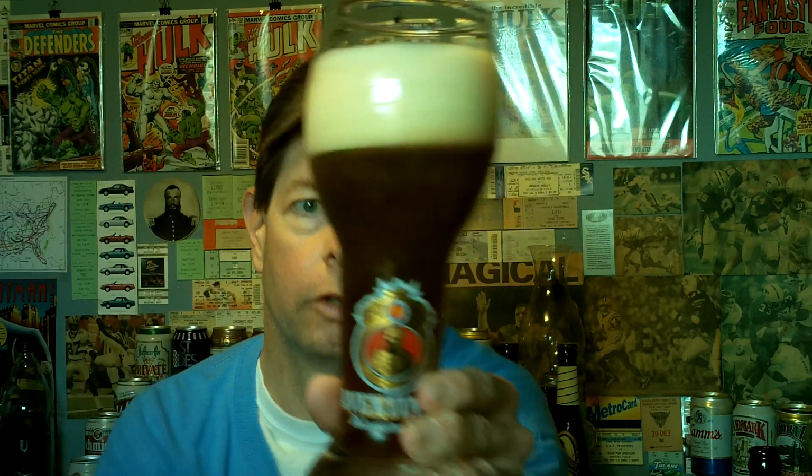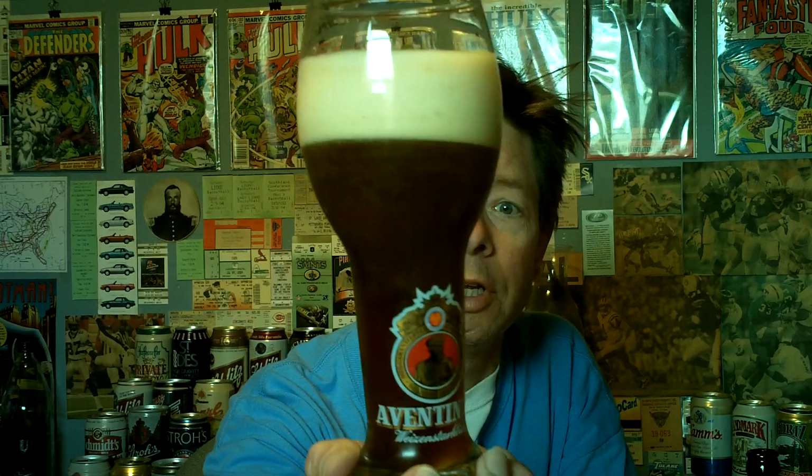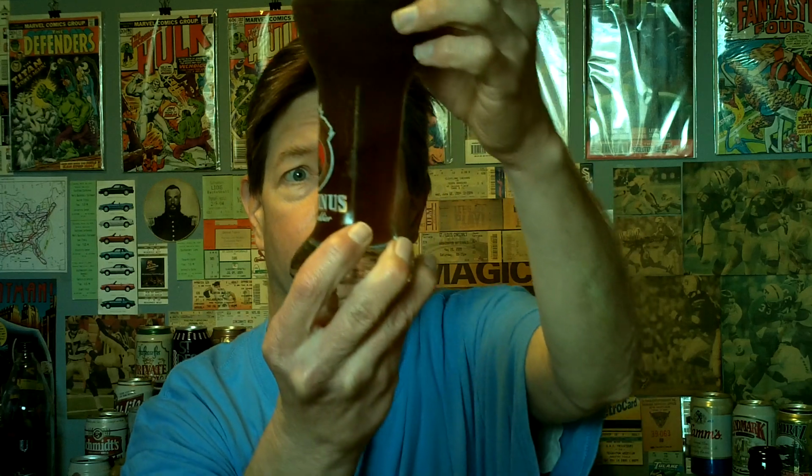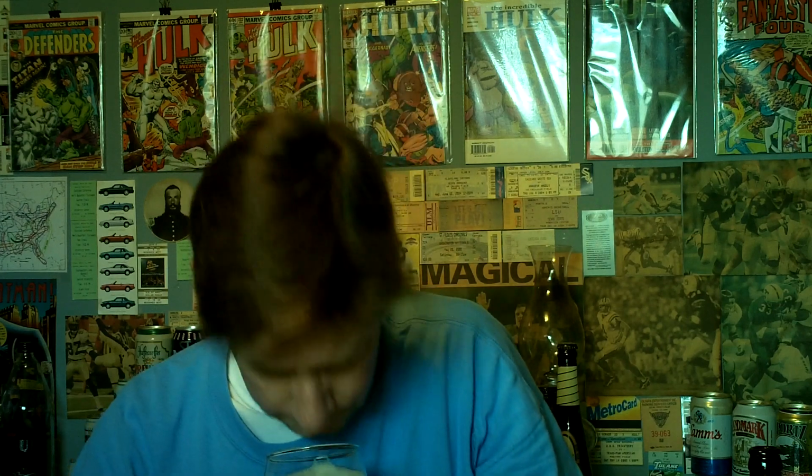Oh, you might see that. That is just a glob of cloudiness descending. I mean a glob. This looks like a lava lamp. It really changed the look. Now let's find out if it changed the flavor. The aroma, maybe it brought in a little more breadiness and sweetness. I don't know.